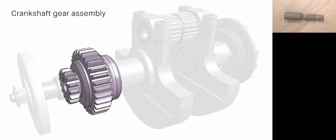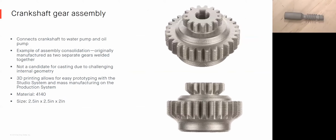This crankshaft gear assembly is used to attach the crankshaft to the water pump as well as the oil pump. And this is a good example of some assembly consolidation. Originally this part was produced in two different separate gears, which were then welded together. But now, since we're 3D printing, we can combine this into just one component and print it all together. You can see some of those overhangs are being self-supported, allowing this part to be easily prototyped with the studio system.